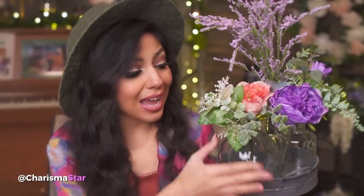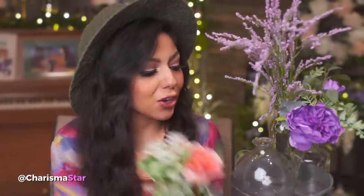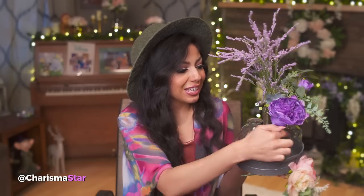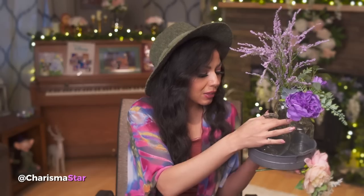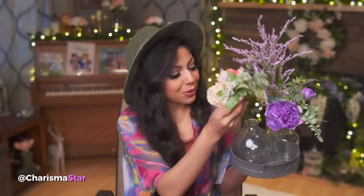I got this beautiful thing here from Michael's and I like to use it as a centerpiece. It didn't come with the flowers, but the flowers, they were also like 60% off and I just put them in the little vases that they have and it all comes together. Here it is out of it, but it goes inside of the plate, bowl, tin, whatever this thing is. And then I put the flowers in and this is a perfect centerpiece on my kitchen table and I love it, but you could put it anywhere.